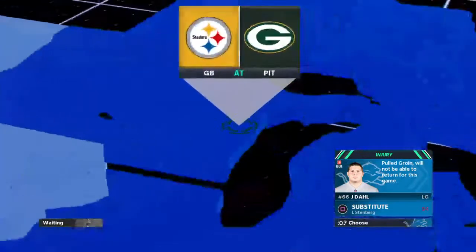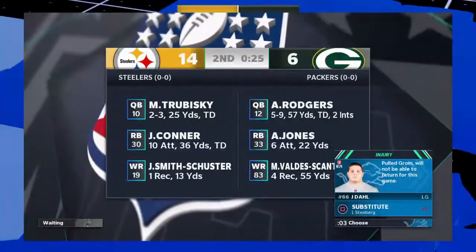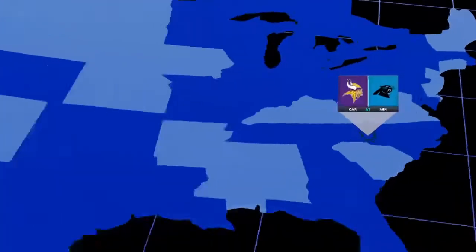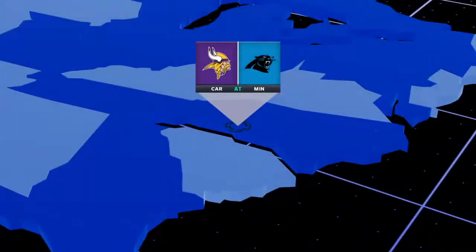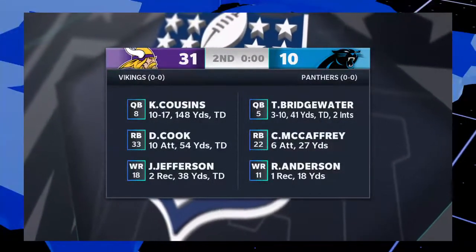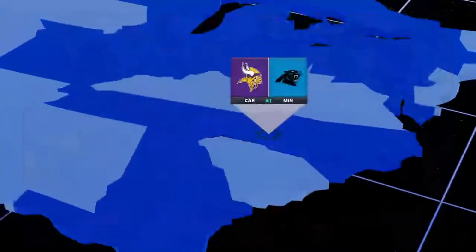We'll begin up at legendary Lambeau Field in Green Bay. And it's the Steelers out in front in the second quarter. Mitchell Trubisky has thrown a touchdown pass. From there, it's off to North Carolina to check on the Panthers at home in Charlotte. And it's the visiting Minnesota Vikings who have the lead in that one at halftime. Dalvin Cook, a touchdown run in that first half.